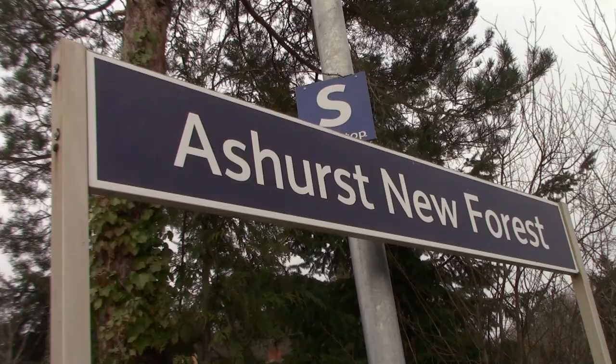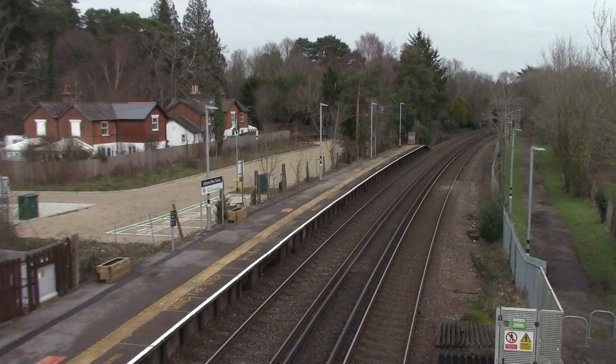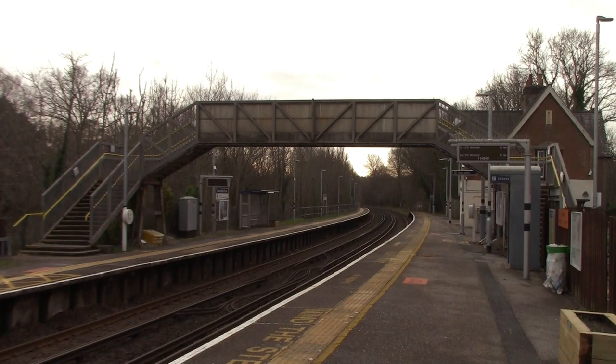So right behind me here is Ashurst, New Forest, and honestly it's a lovely little location. It's got some lovely houses around here, it's got a lovely little station, it's got staggered platforms, but two platforms, and it's just a lovely little area.